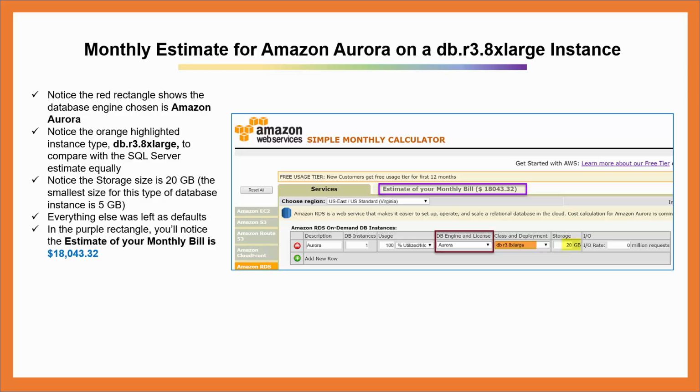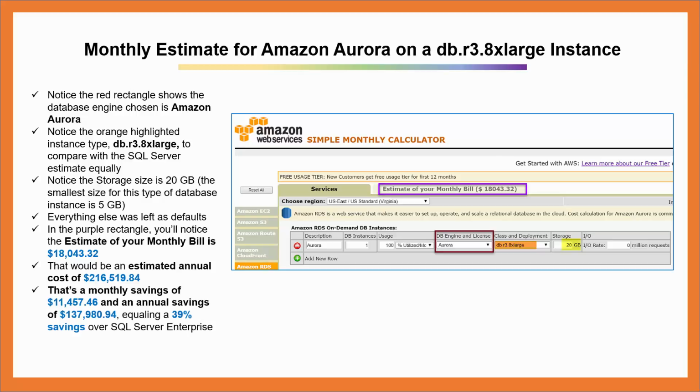In the purple rectangle, you'll notice the estimate of your monthly bill is $18,043.32. That would be an estimated annual cost of $216,519.84. That's a monthly savings of $11,457.46 and an annual savings of $137,980.94, equaling a 39% savings over SQL Server Enterprise.